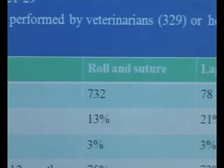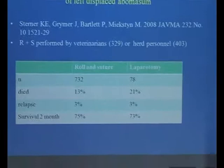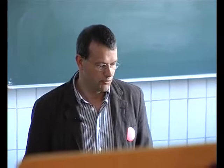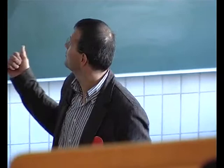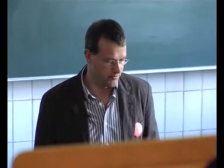You see, especially in the USA, it is a method of the herd manager and the farm personnel, and in Germany it started too, that farmers begin to roll and tag their cows themselves. And this is a situation we will not have in our practice. And the bad results here in laparotomy we can't explain, because other studies show better results worldwide.